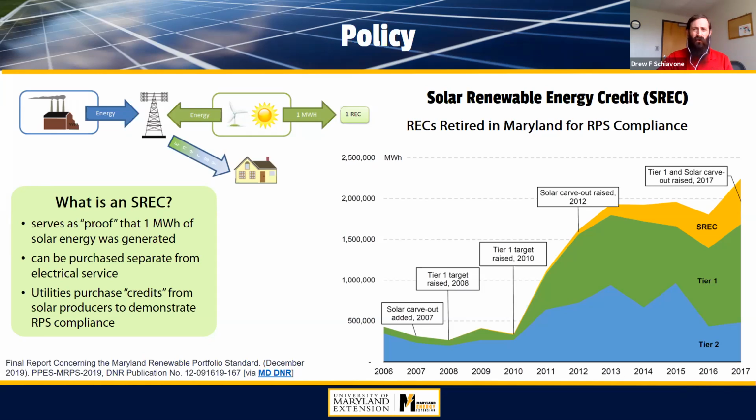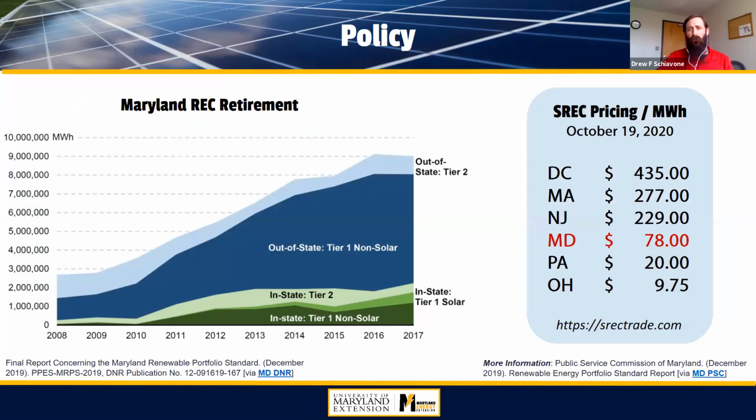And so, 2 years ago, we were around maybe $20 or so, where if you look at the information shown here, and this was pulled earlier this week, we're now at about $78. And that's per megawatt hour. So the market has increased significantly. As I said, those mandates bump that SREC market up.